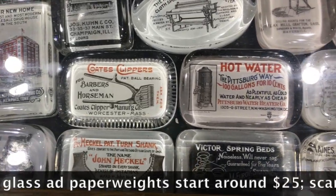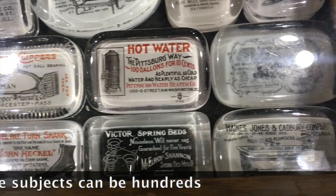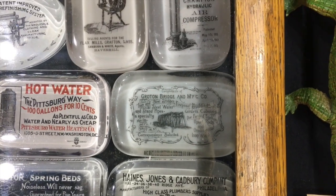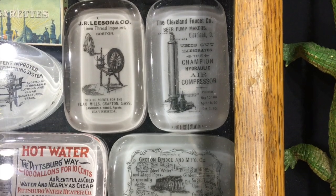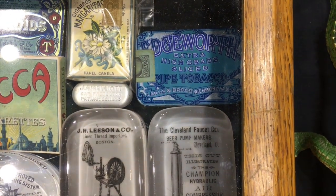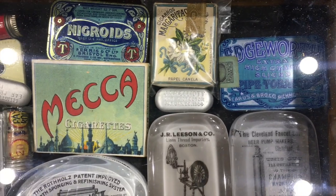paperweights. These were all done about in 1900, 1910, and they were done all over the country, as you can see, for any kind of product you could imagine, from thread imports to beer pump makers to men's and boys' clothes to clippers, hot water heaters, you name it. If they could get it on a desk in front of you so that you would stare at it, then there was a good chance that maybe you would end up buying.